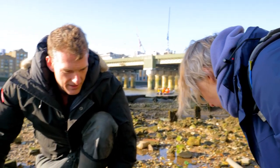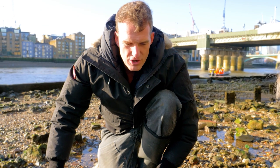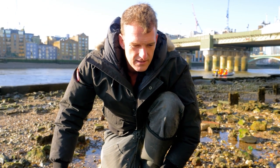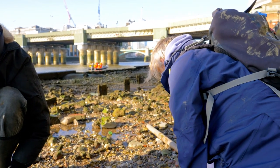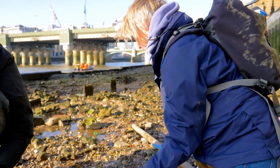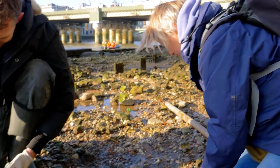That's fantastic. That's one of my favourites so far. There you go, we're in a good spot now. So not find anything? No, I always come home with something, even if it's just a few pins. It's a good day if I come home with something I don't know what it is, and then I've got something to research when I get home.